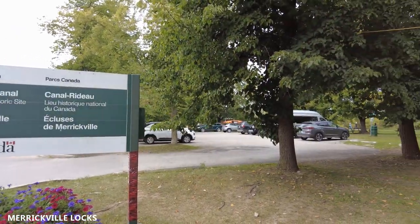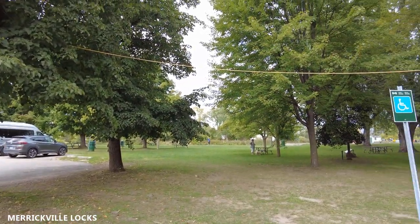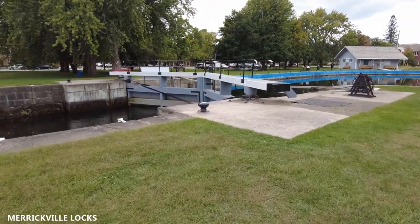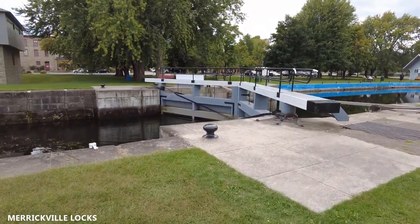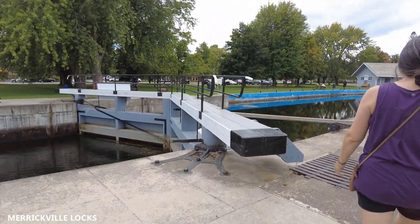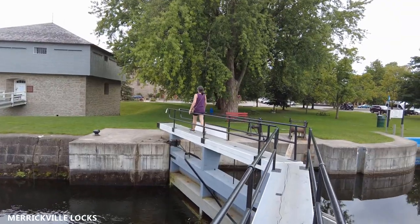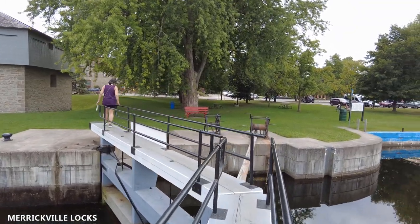After Brockville, we went waterfall chasing. We drove north to Merrickville to see the locks, some ruins, and some rapids. There are three Rideau Canal locks here in Merrickville, which are manually operated with a lift of 7.5 meters.